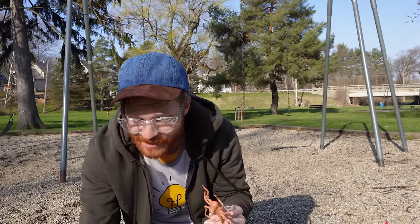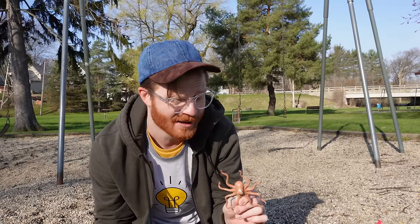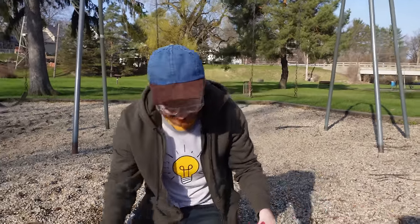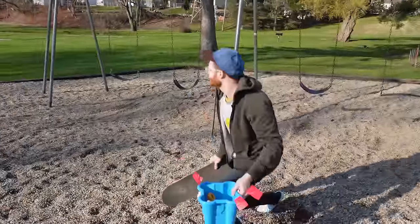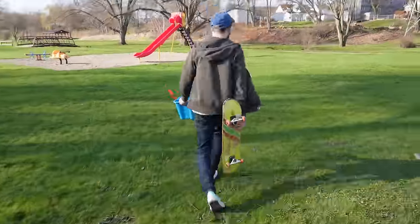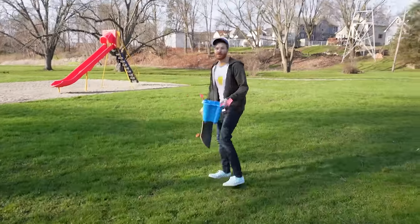That's our 3rd buried treasure that we found. So far we found some coral, we found a squid, and now this octopus. Let's go see what else we can find. Come on. See this? Before we look for more treasure, I think we should go down the slide. Come on, let's go.